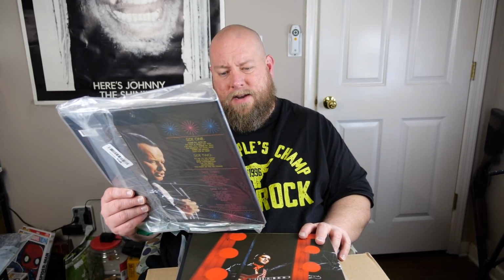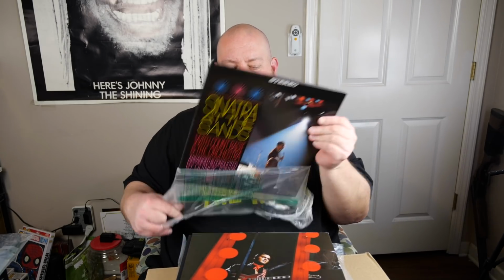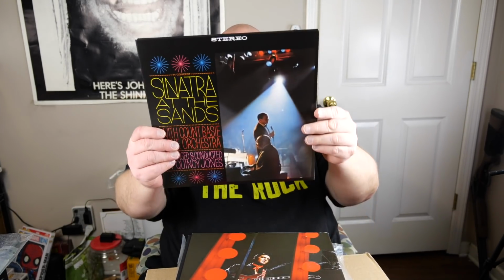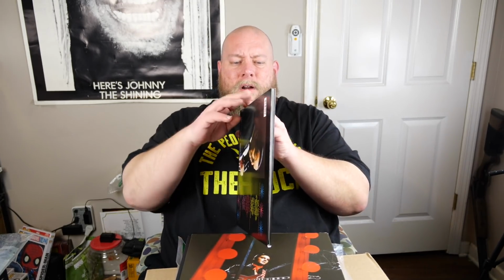But I'll update below. And I think I've already talked about Mariah Carey, right? She's $15 shipped. Next, we've got Frank Sinatra. This is just Amazon's poly bag. It's not factory sealed. They poly bag certain items just to keep it clean. Let's see, is this a double? It's just a single. So we got Frank Sinatra at the Sands. It's a live album of Frank Sinatra. Side 1, side 2, side 3, and side 4. I guess there is.